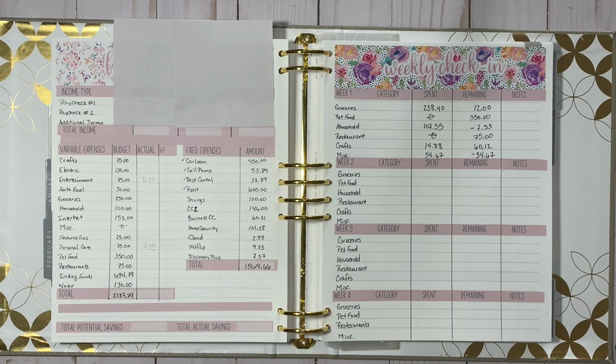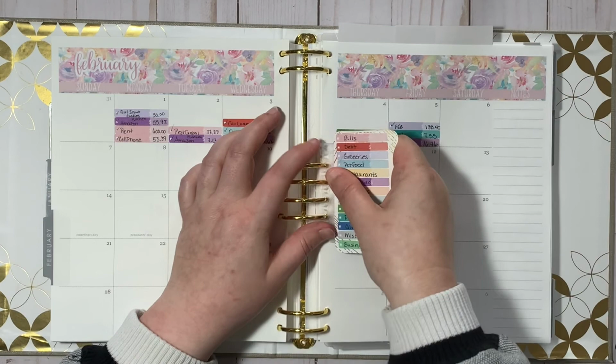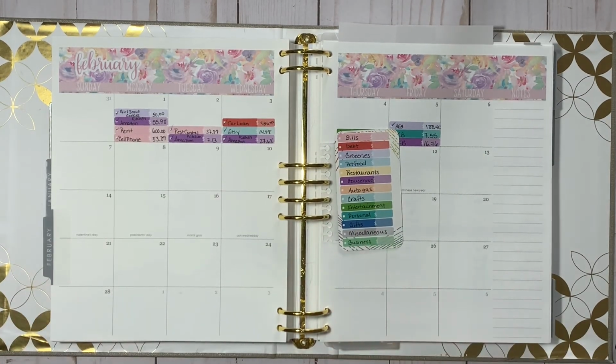Anyways, that is where I stand for week 1 so far, and I'm going to add my little cheat sheet in here, and I will be back next time with another video.